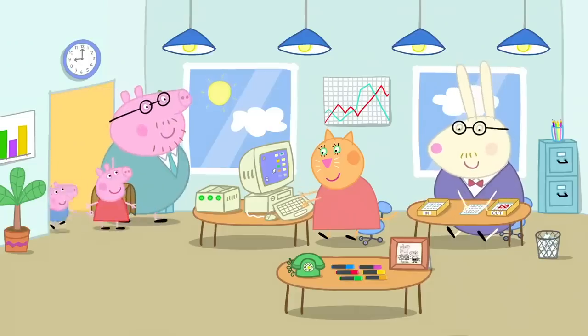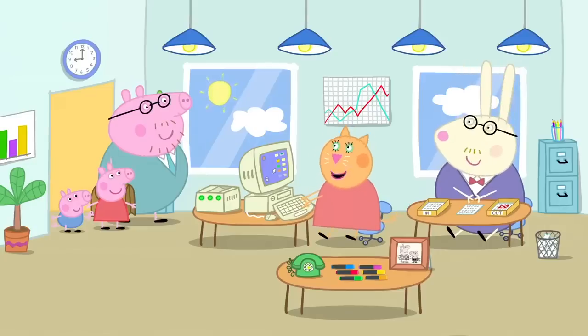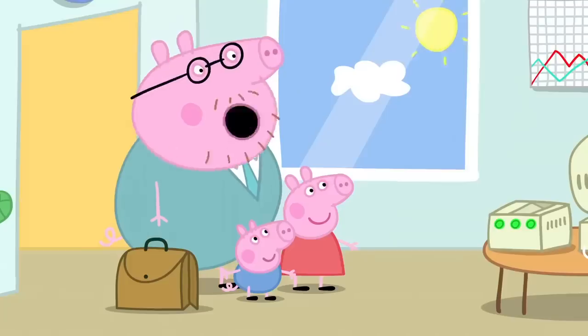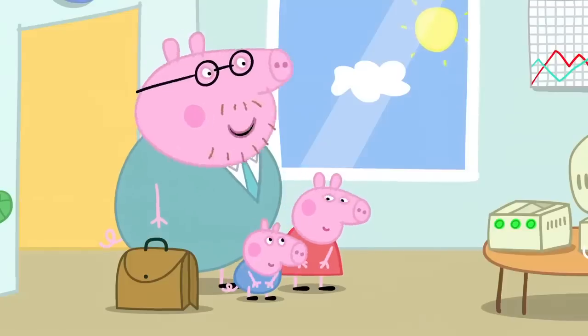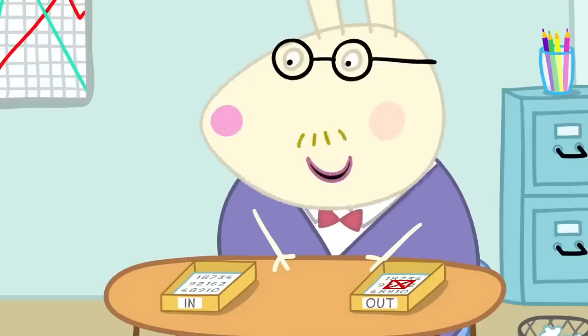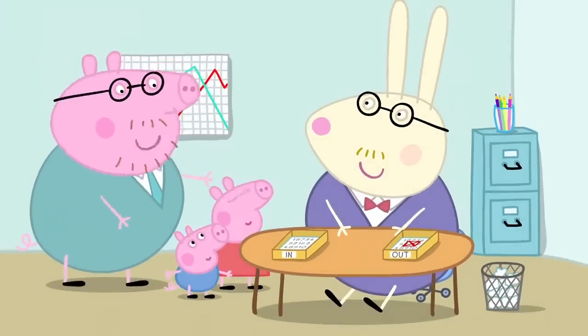This is Daddy Pig's office. Hello, everyone. Hello, Daddy Pig. Mr. Rabbit and Mrs. Cat work with Daddy Pig. I've brought two very special visitors with me today. Peppa and George. What an honour. Let's begin the tour. Mr. Rabbit, can we start at your desk?